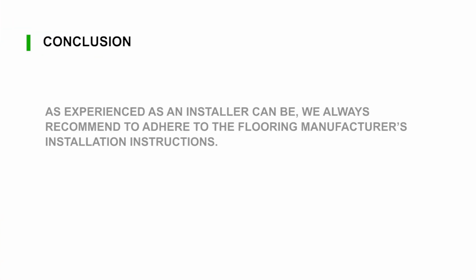Conclusion. As experienced as an installer can be, we always recommend to adhere to the flooring manufacturer's installation instructions.